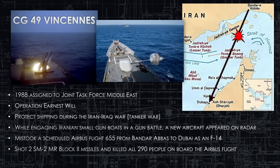So it looks like the Iranians from Bandar Abbas are reinforcing their small boats as the small boats try to run away and evade these 5-inch shells. The Vincennes, determined to kill these little ships, begins chasing after these little fast boats that have guns and RPG-wielding sailors on it back towards Iranian water space. Some claim that they had violated Iranian water space chasing this boat in this gun battle. And this gun battle has been going on for a while now.